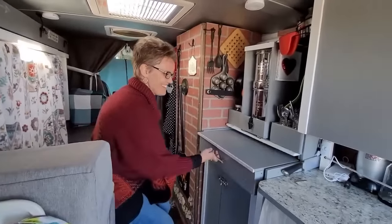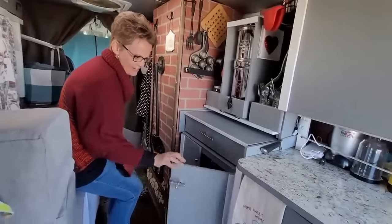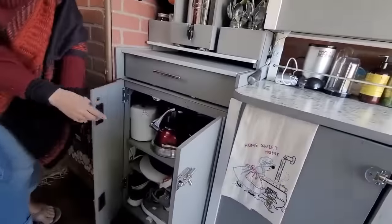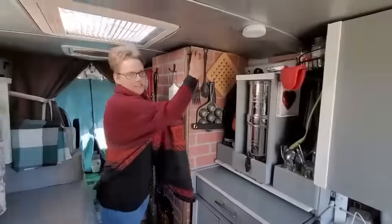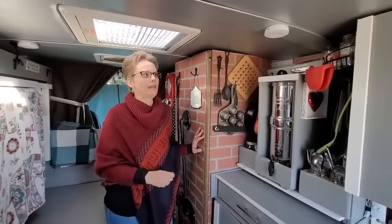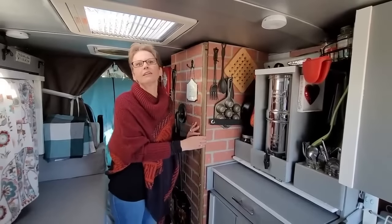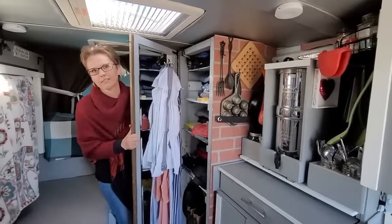Did you design the whole thing yourself? I did. Wow. And below here is where I keep all of my pots and pans. This is the hardest part, I think, for a female to give up. And I decided I didn't want to give this up, so I did not. I did not give up on closets.